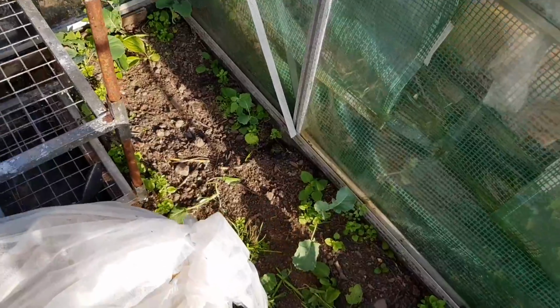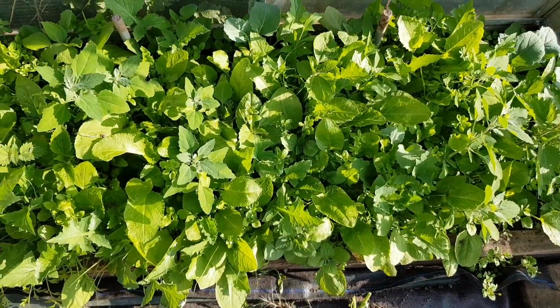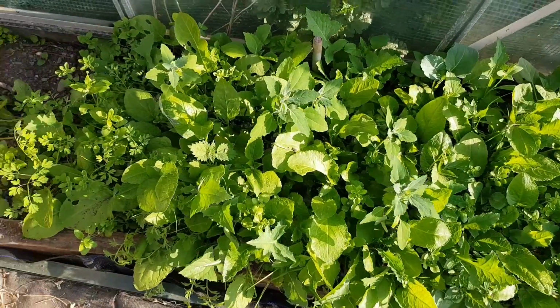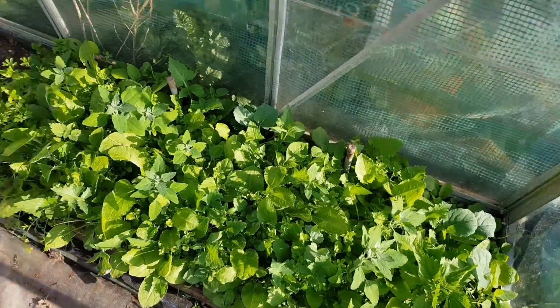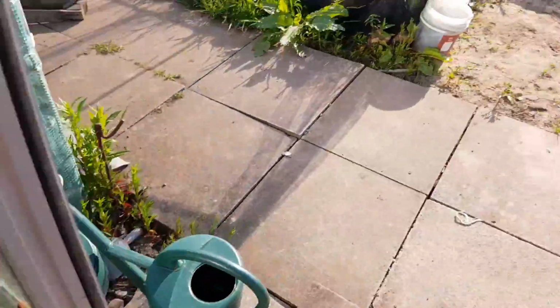This is still a mess. I did originally plant in zucchini or courgettes. No idea about them, so I'm going to leave these how they are because I've got a plan for these. Again, you'll see why in a moment. So that's staying how it is.